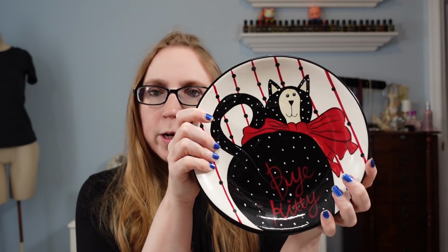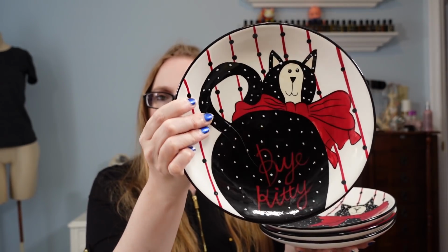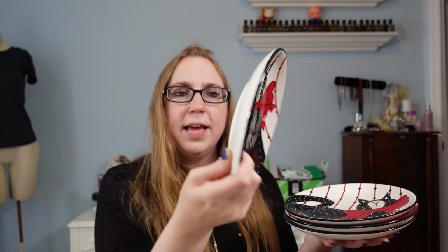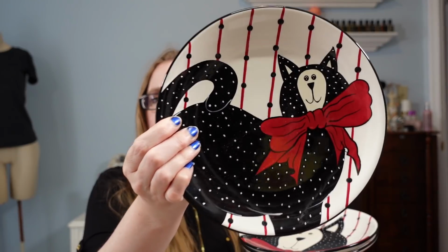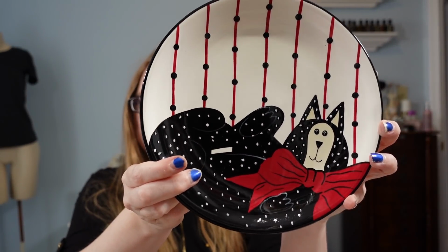I got this set of 4 Boyd's kitty cat plates. I paid, what did I pay for these? $2 for them. So they each have a different, it's the same cat but looks slightly different. And they are by Boyd's, the maker of Boyd's Bears. But when I was looking up these cats, I don't know if they're harder to find or what, but I really didn't see many listings of these cats here. So this one looks like that. And I'd say these are salad plates or dessert plates. They're slightly smaller than a dinner plate. But I just thought these were so cute. And then that's the last one.